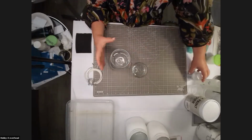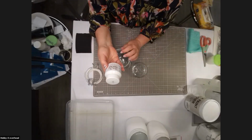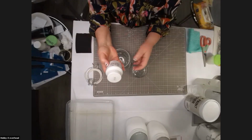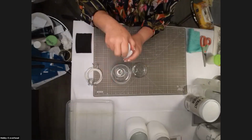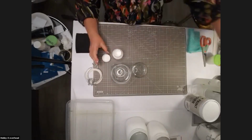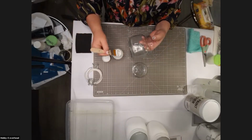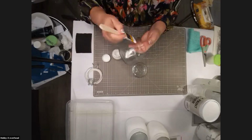For this, you need a white. I'm using Annie Sloan chalk paint, but you can use any chalk paint or paint that you've got available. This is a beautiful paint and it's nice and thick. And all you need to do is take a brush and you paint the bottle.